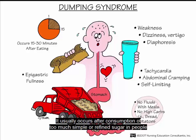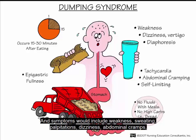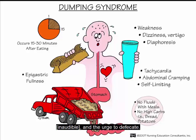It usually occurs after consumption of too much simple or refined sugar in people who've had surgery to modify or remove all or part of the stomach. It occurs at the end of a meal or 15 to 30 minutes after eating. Symptoms would include weakness, sweating, palpitations, dizziness, abdominal cramps, borborygmi, and the urge to defecate.